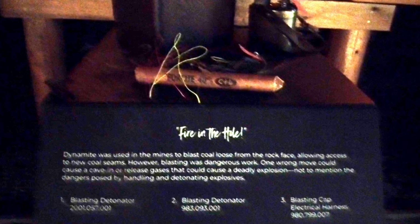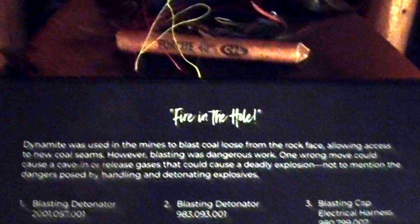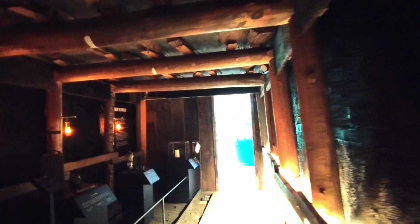Dynamite was used by the miners to blast coal seams loose from the rock face, allowing access to new coal seams. However, blasting was dangerous work. One wrong move could cause a cave-in, or release gases that could cause a deadly explosion. The blasting box there. Dynamite. Fuse. Crazy, man. And you'd see they got it all shored up here. It sounds like it was hell, though, man.